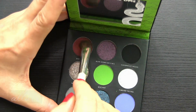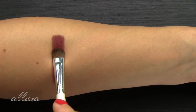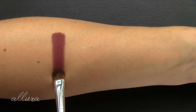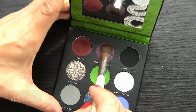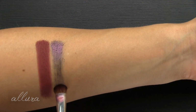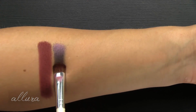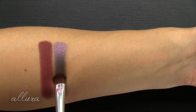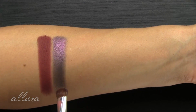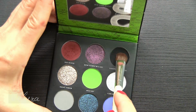So the first shade, Bad Blood. This is a deep and rich matte maroon shade. Shade 2 is called Bow Down Witches. And this is a blackened plum purple with a metallic finish. So far, of all the shades we've swatched, this one goes on the least smooth, but smooths out with some blending and layering.